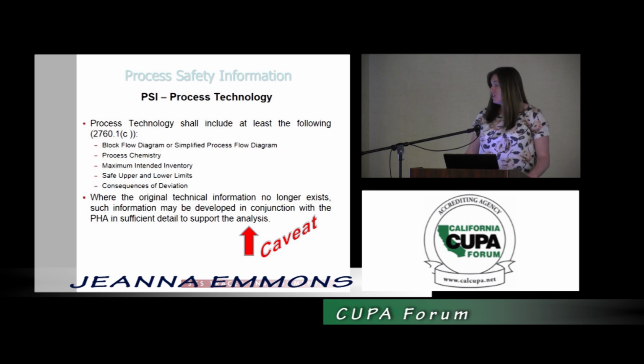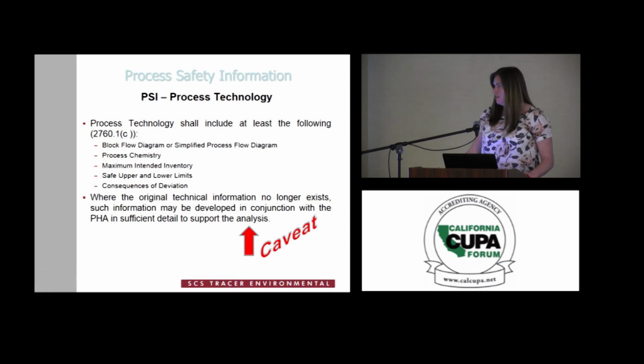As far as the ammonia refrigeration technology, this list of information you need to make sure is located in the PSI and that they've got supporting documentation for it. So the process flow diagram or a block flow diagram, process chemistry, maximum intended inventory, safe upper and lower limits, consequences of deviation. Each one of these they could have in various forms. Just know what you're looking at when you're opening up their binders or you're looking at their electronic documentation. There is one caveat: where the original technical information no longer exists, such information may be developed in conjunction with the PHA. So if they don't have the original info, they can develop it, like Lee had mentioned earlier, just as long as they have it compiled prior to the PHA.